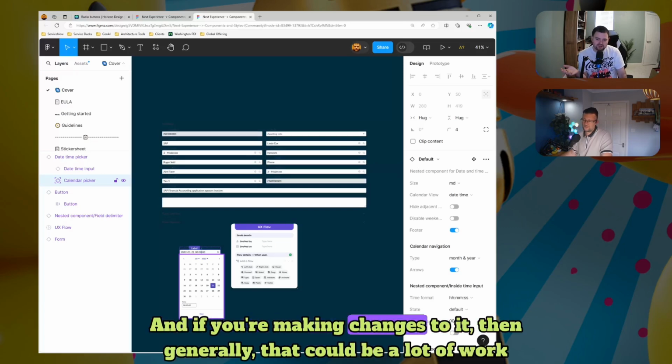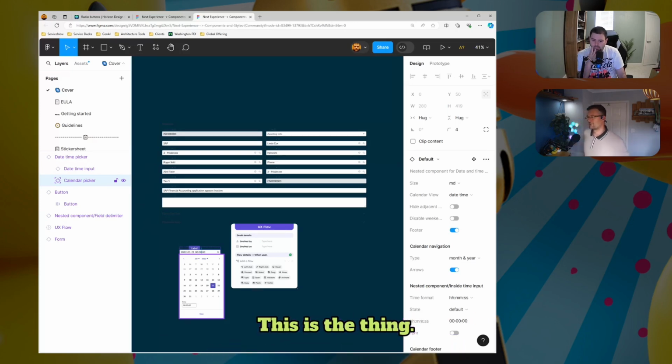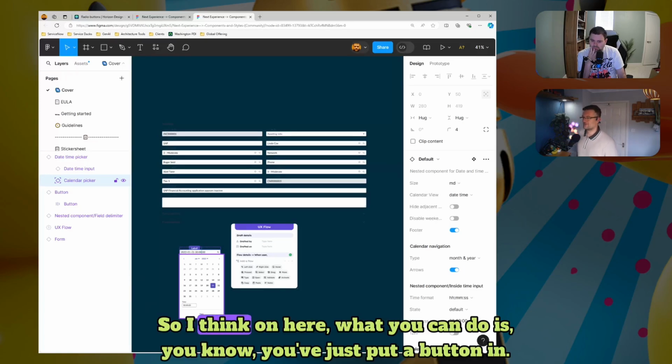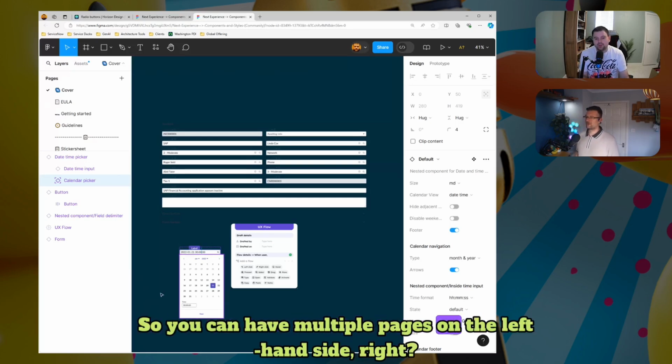And if you're making changes to it, do you know what I mean? That could be a lot of work involved in just the maintenance and upkeep of form design. This is the thing. So I think on here what you can do is you just put a button in. I think you can have it direct to different pages. So you can have multiple pages on the left-hand side, right?